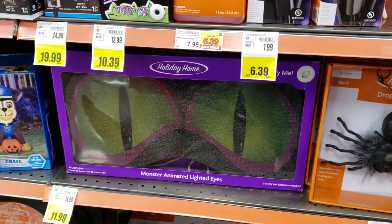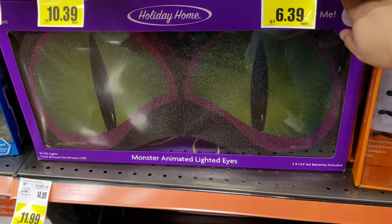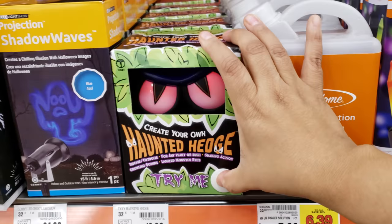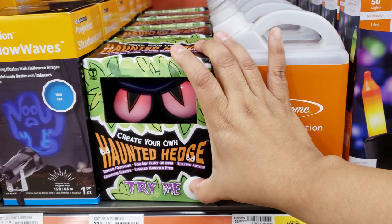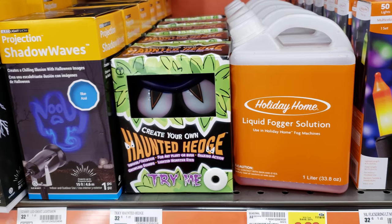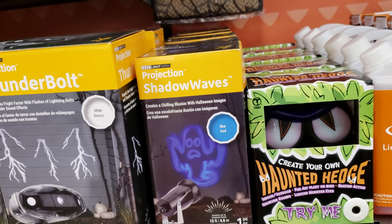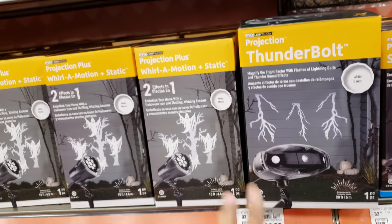Oh, remember these in the window? Oh, it doesn't turn on. What a bummer. Haunted hedge. I had one. I don't know what happened to it, but it didn't really go off. Honestly, it didn't. Shadow waves. Oh, that's cute. And of course, the lightning projector.